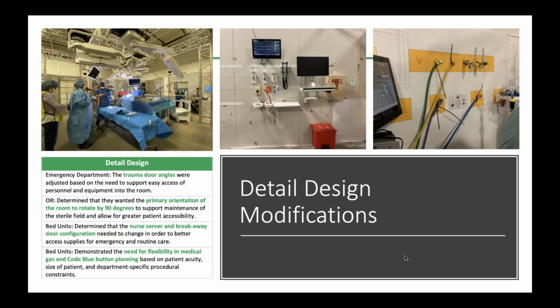I'm just going to move on to some of our detailed design findings. So we made some changes to the angles of the doors in the trauma bay to improve access in and out of the room. We spent a lot of time talking about where medical gases, where electrical outlets were, where the code button would go, how to access the nurse server and the angle of the nurse server. I think one of probably the biggest changes that we made was once we got into the operating rooms, the teams did not like how the bed was oriented at all. So they actually decided they wanted to turn the bed 90 degrees from the way the room was designed. And that had a lot of downstream effects.